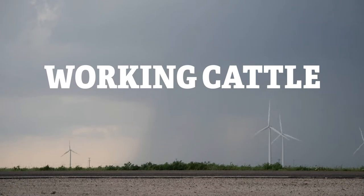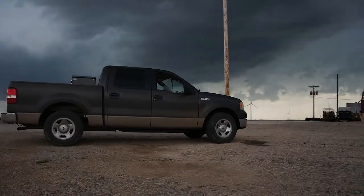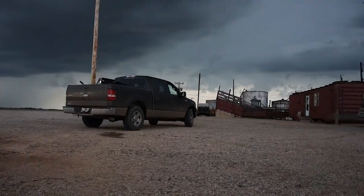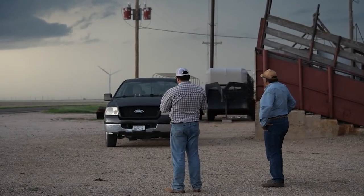Today we had some cattle bought out of Clovis, New Mexico, and they are en route to us here at the feedlot, but they had a little accident in Adrian at a guy's place and ran over a tree stump. So we're just kind of hanging tight and waiting until they get here so we can get them unloaded.